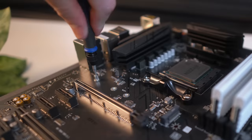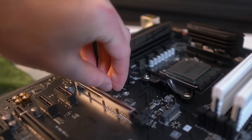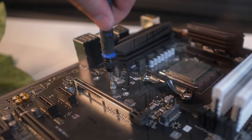With that all done, now it's time for the storage. We first have to move this anchor screw over. I'm actually pretty surprised I had to move this screw. Usually it's in the right spot for your average sized M2.